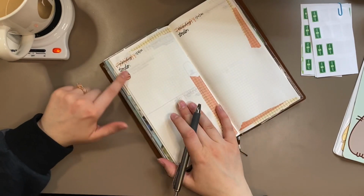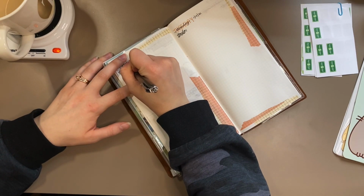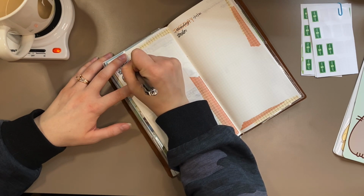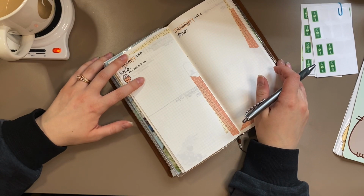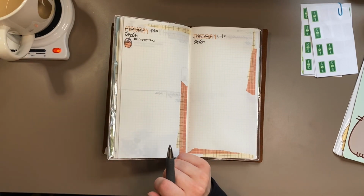But I've just picked out a little one here for grocery shopping, because I do try to grocery shop on Mondays. Because I realized as I got older, not many people like to grocery shop Monday afternoon after work, because it's a Monday. Who wants to go grocery shopping on a Monday? So that's when I try to do my grocery shopping, when no one else is grocery shopping.